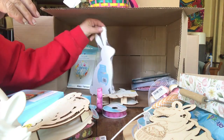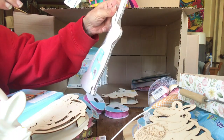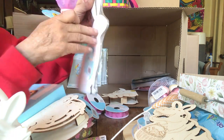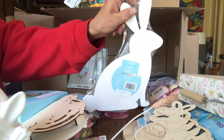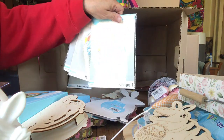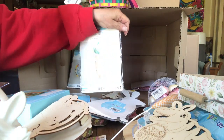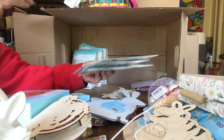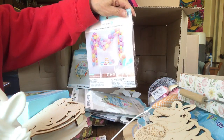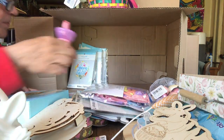Unicorn. I don't know what that is. Shaped canvas. Oh, it's painting canvas. That's what that is. Paint. Ooh, nice happy Easter balloon. Balloon. And a carrot. Cool. So I guess they did have some in this back one. Another balloon garland. Look at that.